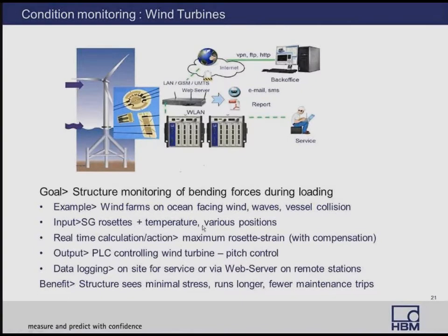Inputs were strain gauge rosettes and temperature at various positions. Output was a PLC controlling the wind turbine, doing the pitch control, which is right here in this housing. The real-time calculation math done on the PMX was a rosette strain calculation with compensation. Data logging was on-site via web server and remote stations. The benefit the customer saw was that the structure saw minimal stresses. Whenever strong wind or strong ocean currents were coming in, the pitch of the blade was adjusted, and that created less stress, and hence the structure ran longer with fewer maintenance trips offshore.